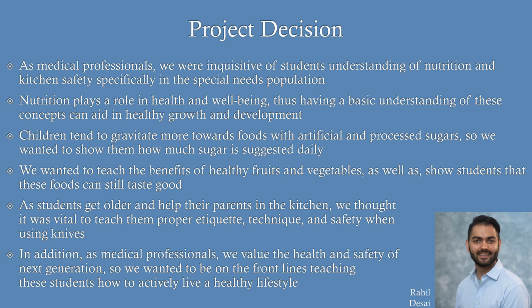As students get older and help their parents in the kitchen, we thought it was vital to teach them proper etiquette, technique, and safety when using knives. And lastly, as medical professionals, we value the health and safety of the next generation, so we wanted to be on the front lines teaching these students how to actively live a healthy lifestyle.